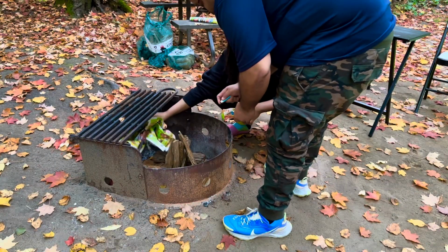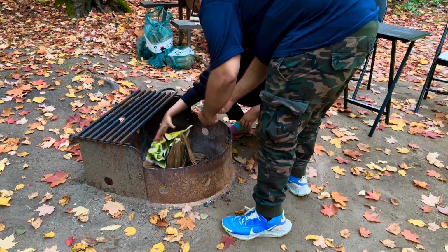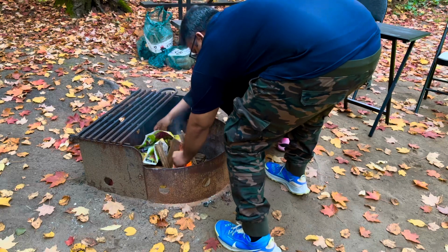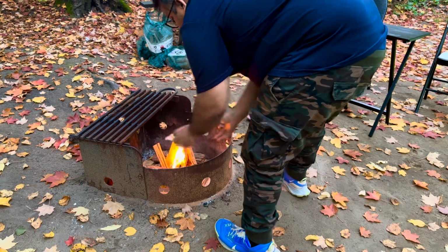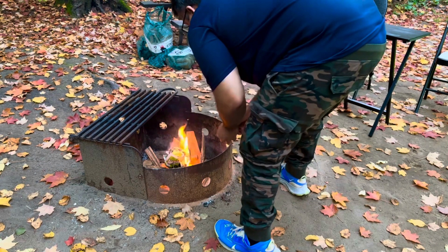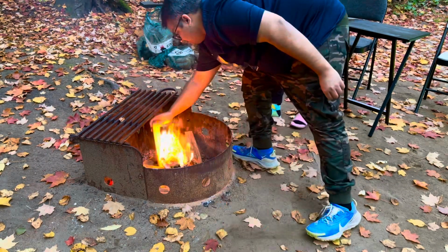Then we tackled the task of lighting our campfire. While it was our first attempt, my husband's extensive research on YouTube tutorials made it look like we were seasoned pros.